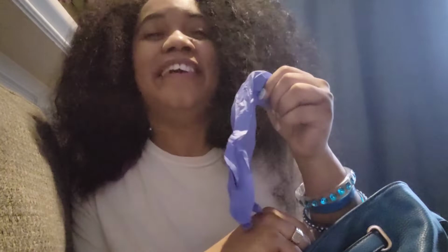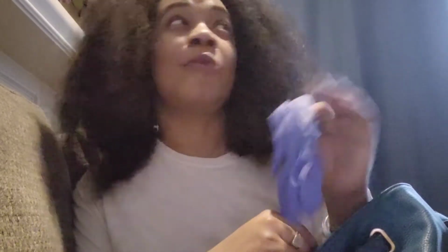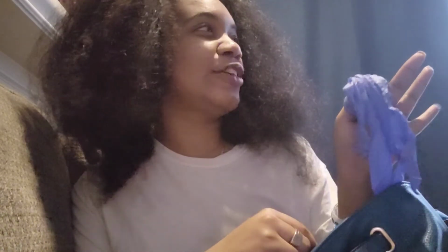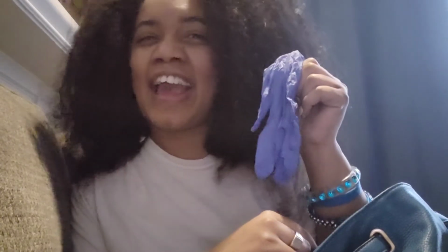It's a rubber glove. Why do I have rubber gloves in this bag? Okay, so we got a key to something that we don't know what it goes to. We got a business card. I got to read the business card, maybe it'll give us a clue. We got a rubber glove. So whatever I did, I had to wear some gloves to do it.